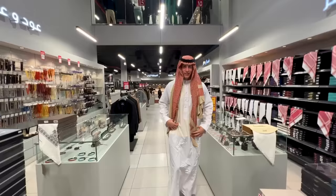Okay, I'm learning. Okay, the fit is complete. It's nice. This is what we're going to be wearing to the game on Sunday. We're ready. I like it.